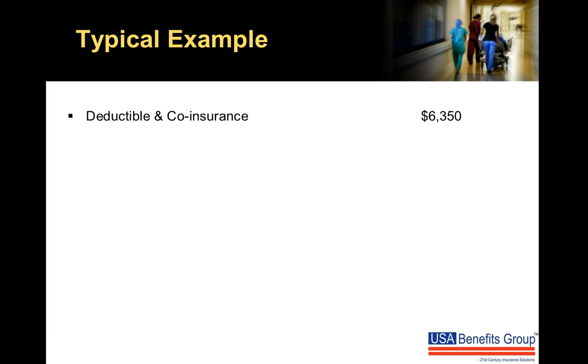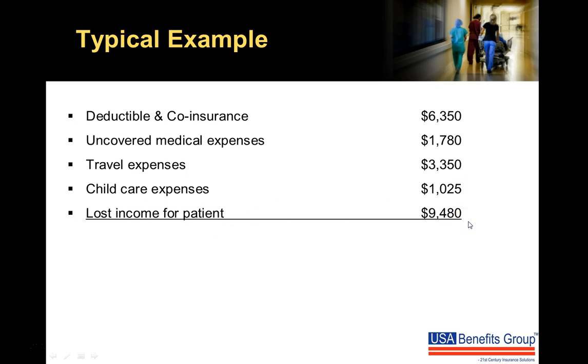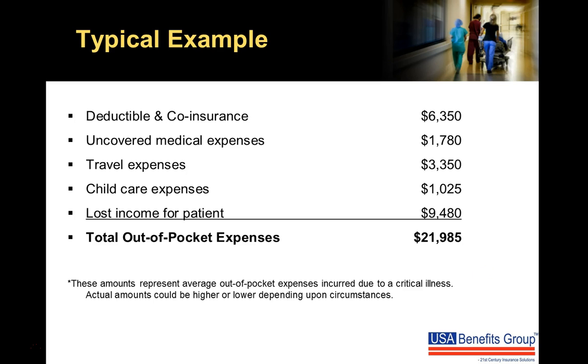So here's a typical example of some out-of-pocket expenses that you might have to be responsible for. A deductible and a coinsurance of $63.50, which is, by the way, the average out-of-pocket expense for an Obamacare plan in 2015. Uncovered medical expenses, another $1,780, because that's not included in your deductible and coinsurance. Travel expenses of $33.50. Child care expense, just over 1,000. And lost income for the patient, about 9,500. You add this all up, total out-of-pocket expense almost $22,000. And these amounts represent average out-of-pocket expenses incurred due to a critical illness. Your actual amounts could be higher or lower depending upon the actual circumstances.